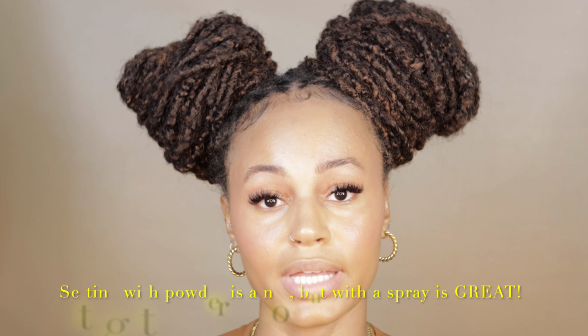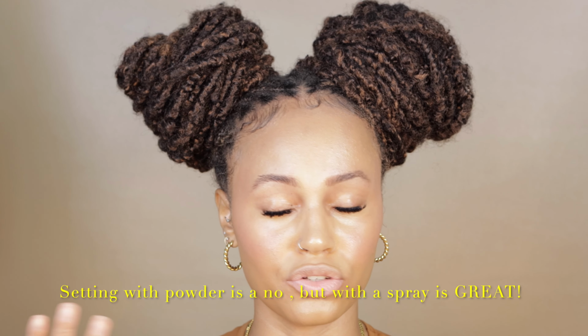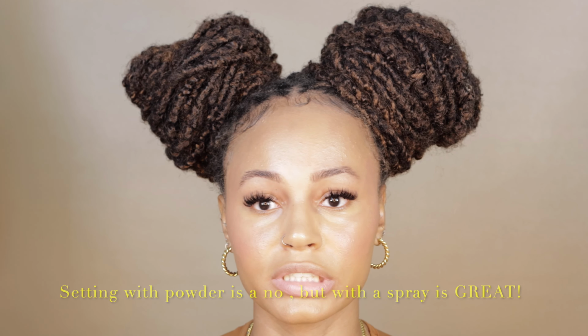Okay, two more things. So you do want to set. The thing with setting is, like I said, you don't want to use any MAC products. You don't want to use your typical Morphe setting spray. I wouldn't even use that one, honestly. I would use a dewy setting spray.